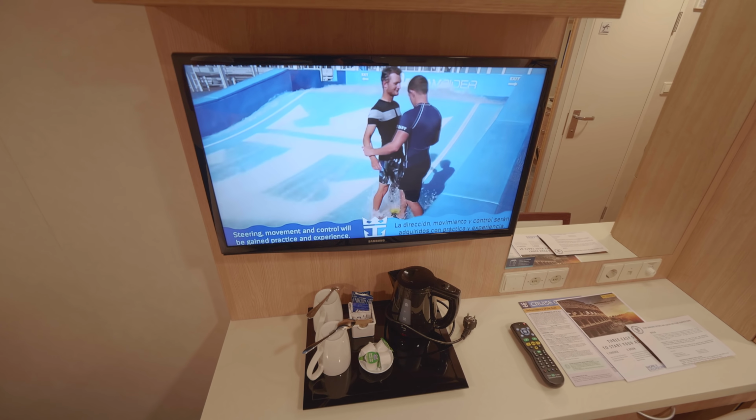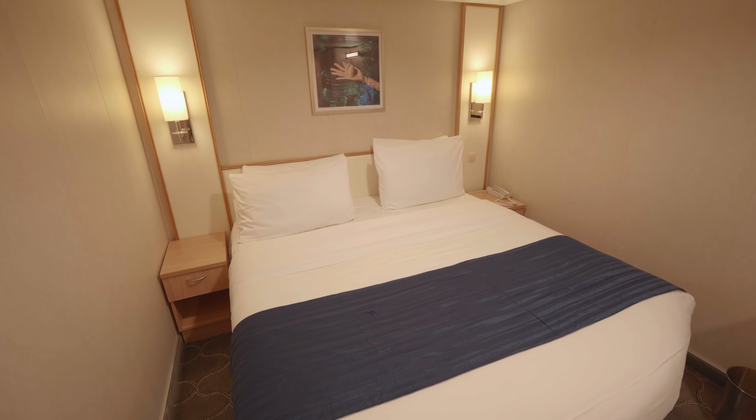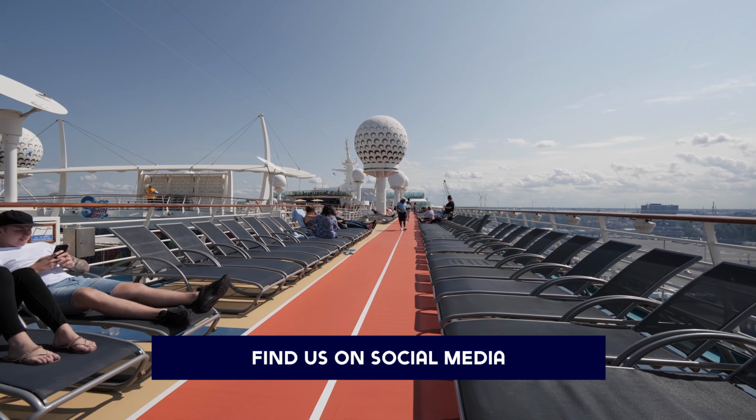Overall, we were very impressed with our brand new interior cabin on board Independence of the Seas. It really had everything we needed. So that's it for our inside cabin tour on board Independence of the Seas.